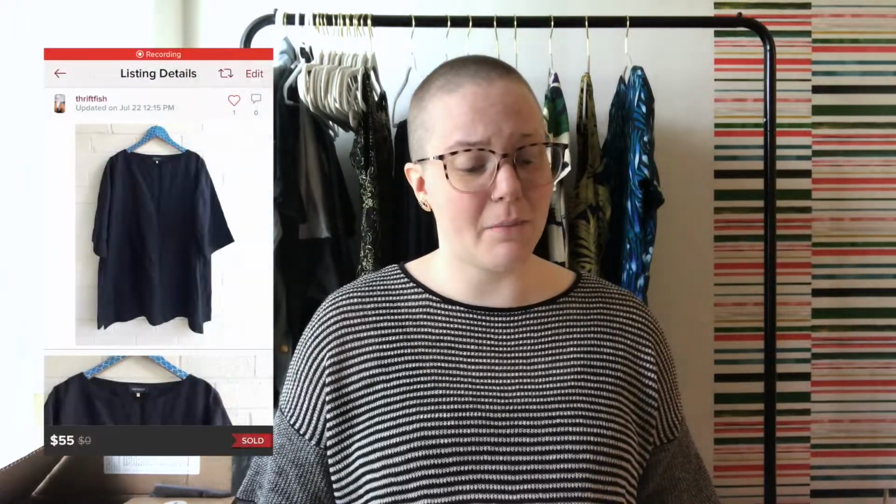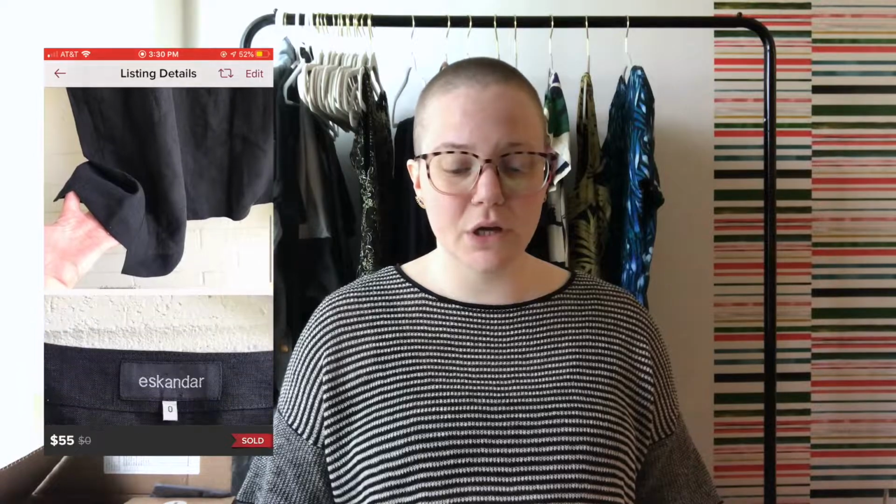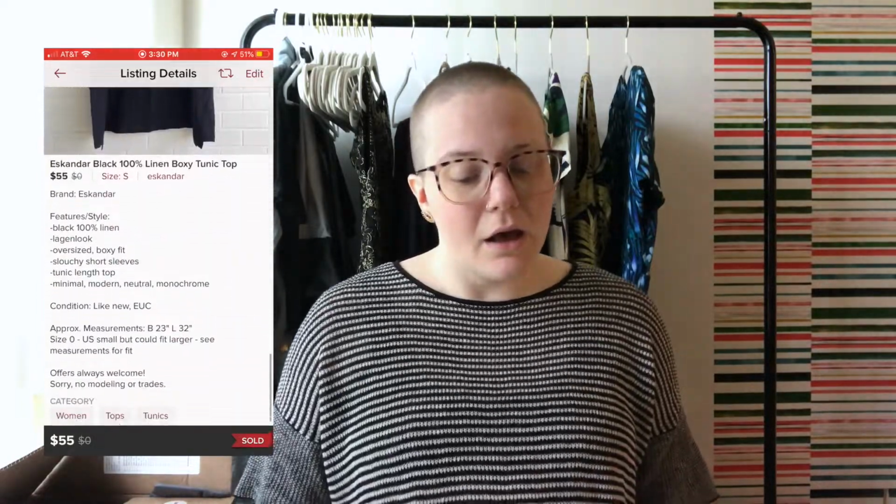Next, found this at the bins. Oh my gosh. It was an Eskandar black 100% linen boxy tunic top. I was drooling over this thing. I did sell it probably for lower than I could have, but it was a fast offer, so it sold for $55 and I earned $44.